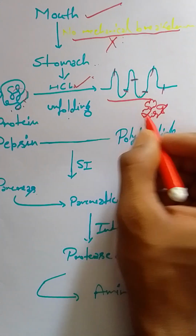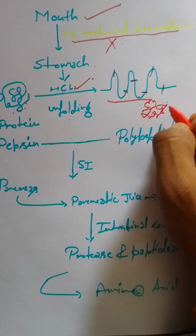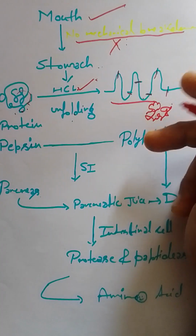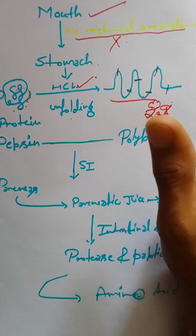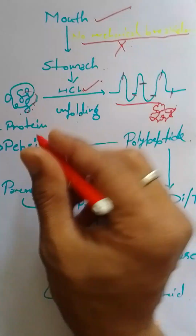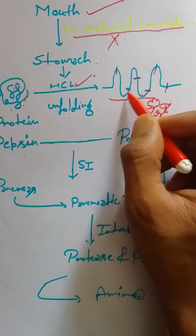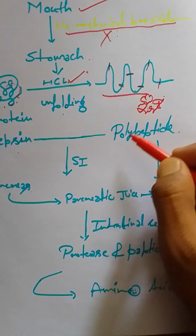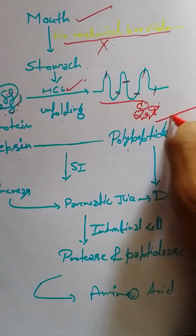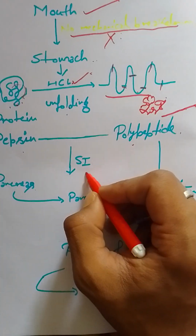After it, the proteins enter the small intestine. And yeah, sorry, before entering the small intestine, in our stomach there is an enzyme called pepsin. So what does pepsin do? Pepsin changes that protein molecule, that complex form after HCl unfolded it, into a polypeptide chain, or we make it into a simple chain. After making the polypeptide chain, the protein enters the small intestine.